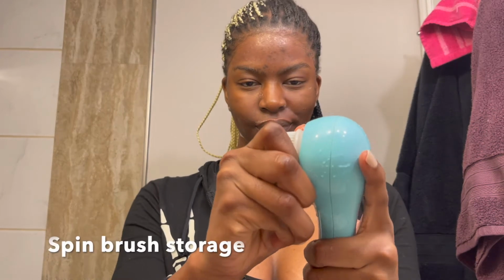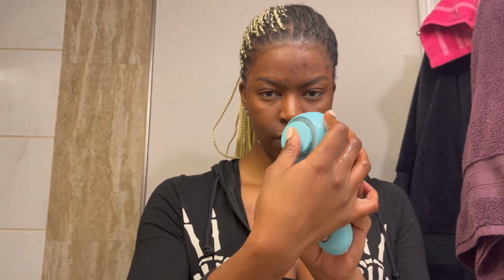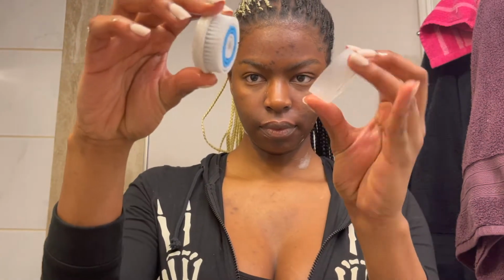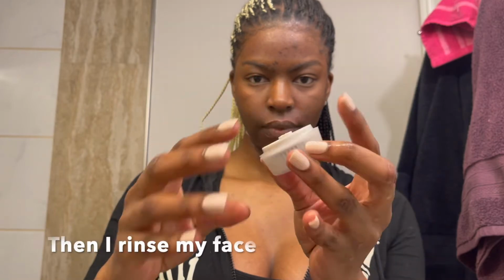For storage, I just take off the brush head and I put on the cap, place it in its holder, and then put that away. And then I just wash the brush and then put it back into its little container and keep it like that, faced down. Then I rinse my face.